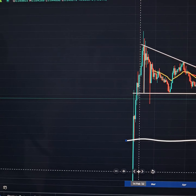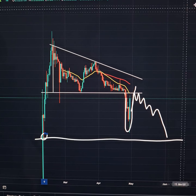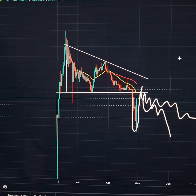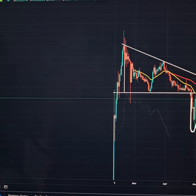Okay, let me zoom out, sorry. To fill this wick in from February the 9th. Potentially, it's a big potential. And again, it might not be as steep as that. It might just take its time, you know, slowly, gradually get down there. It all depends on how the market is looking and how Bitcoin is moving.